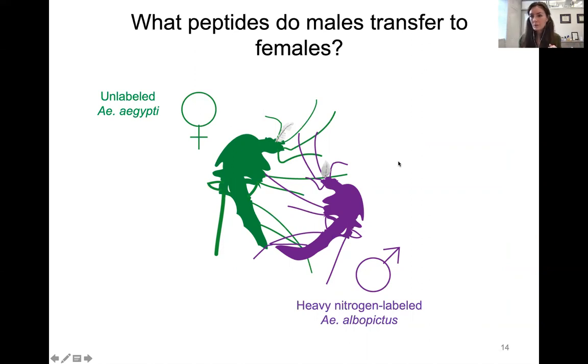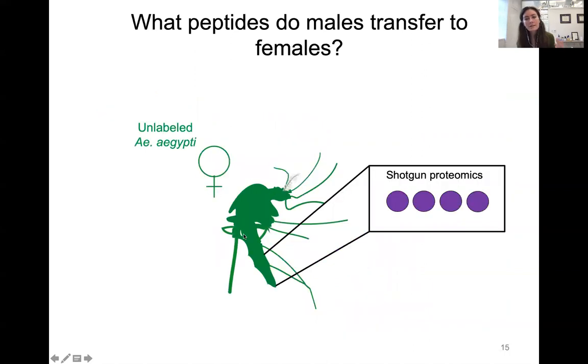So what we do is we feed heavy labeled yeast to our mosquito larvae and pupae so that you end up with heavy labeled adults. We take our labeled Aedes albopictus males and allow them to inseminate unlabeled aegypti females. We then collect the reproductive tract tissue from those females and perform shotgun proteomics to identify all of the heavy labeled peptides, because we know those peptides must have been transferred to her from the albopictus male.